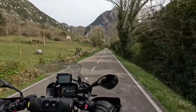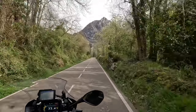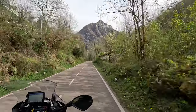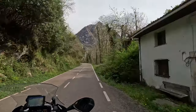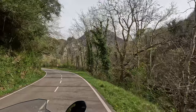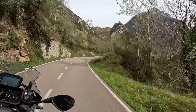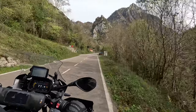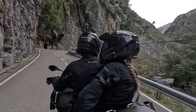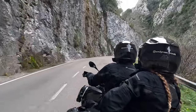Oh, what a beautiful road! No, it's beautiful, isn't it? You're right. Feels like we're about to drive straight into a wall of rock. It almost looks 2D, that mountain, so flat. I've got a feeling it's only going to get better. We're only into like 5 or 10 minutes of this ride. Wow. This is so cool.